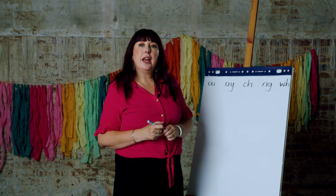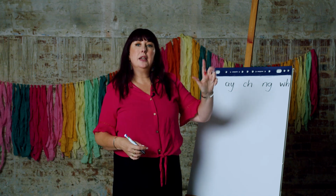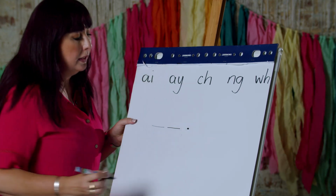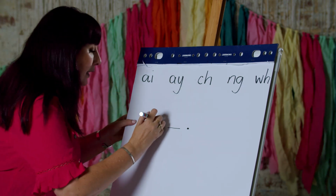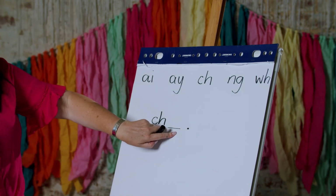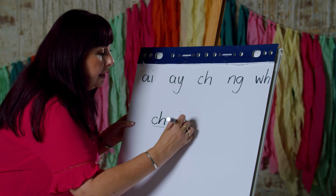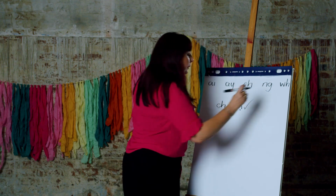Okay, our first word today is chain. Say chain with me. Chain. Ch-a-n. Good job. Let's write our dashes. So ch is a digraph. A-n. Okay, I know how to spell ch for the start of chain. That's easy. Now, which A do I need? Is it at the end of a word or in the middle? It's in the middle because we've got an N on the end. So we're going to have to use this one, aren't we? A.